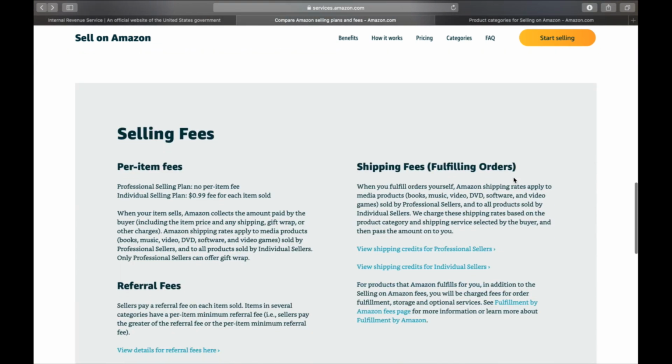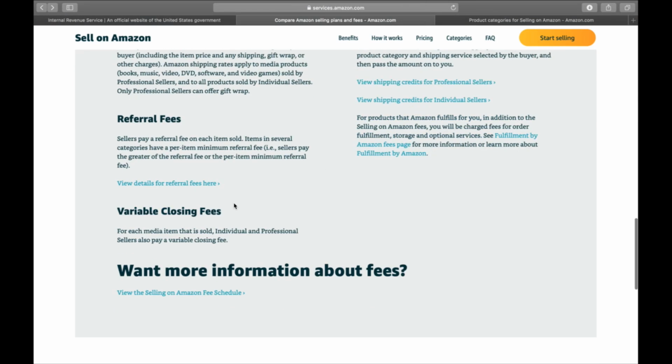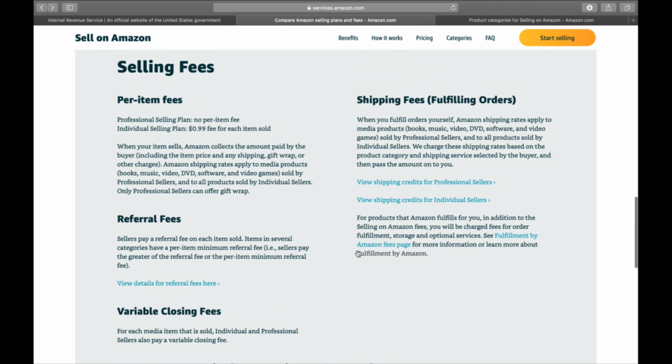Basically, referral fees and variable fees are described down here. So referral fees are basically the final value fee. Items in several categories have a per item minimum. Sellers pay the greater of the referral fee or the per item minimum. And then variable closing for each media item that is sold. Individual and professional sellers also pay a variable closing fee. That's on media, so there's another fee for media on top of that, and that is basically how it works.